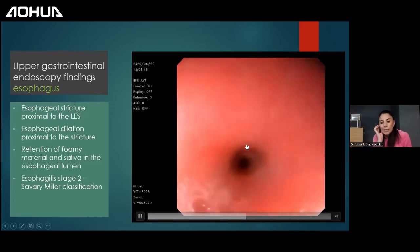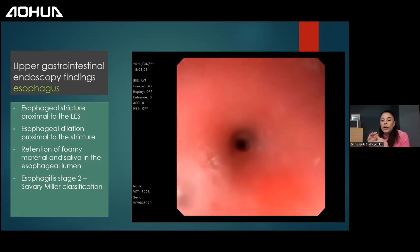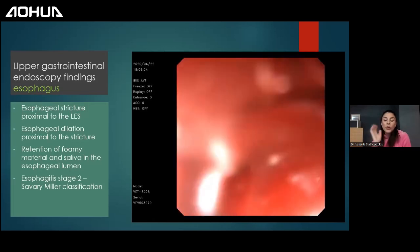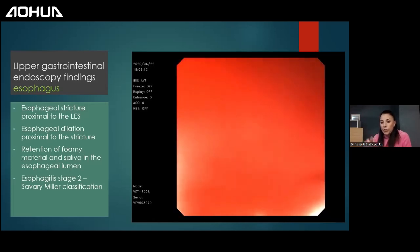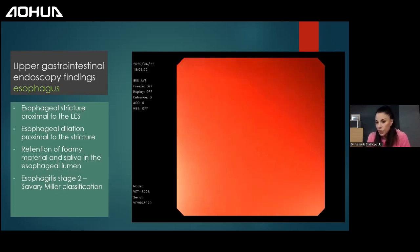How can I assess the length of the stricture? I can put a forceps through the working channel of my scope and open the jaws of the forceps in order to calculate the diameter. Or I can put a Foley catheter, for example, or a urinary catheter, in order to assess not only the length but the diameter of the stricture. So you see that we have a very well-formed stricture, and now you see this red because I'm trying to see if I can pass through the stricture, which was not possible, of course.